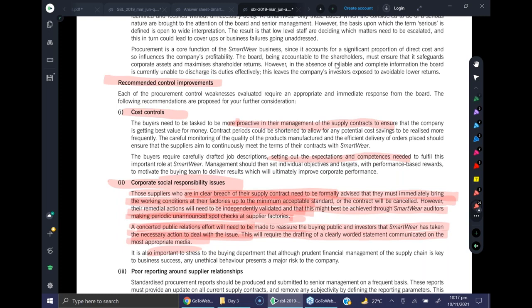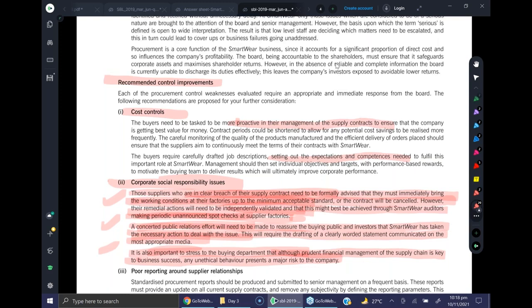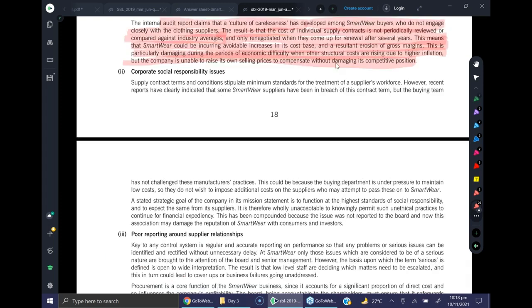Okay, last point. It is also important to stress to the buying department that although prudent financial management of the supply chain is key to business success, any unethical behavior presents a major risk. So this is what we discussed at the very beginning, that we have to educate our team. Yeah, some sort of training, education, that this is important for the company. So you see that the examiner is suggesting more than one way to overcome this problem, and that way you get 2 marks for suggestions only. Okay guys, let's complete this exhibit.